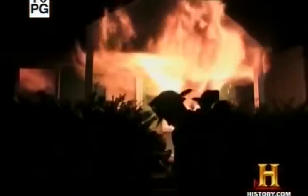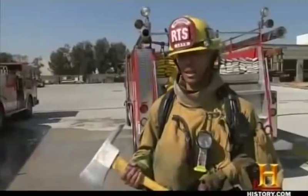No axe may be more iconic than the one in the hands of a firefighter. Every firefighter who graduates from the Los Angeles Fire Training Academy carries one. If I get off the rig and I don't have it, I almost feel naked without it. So it's a part of me.